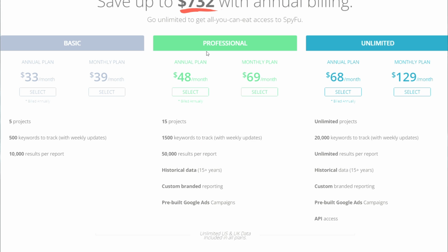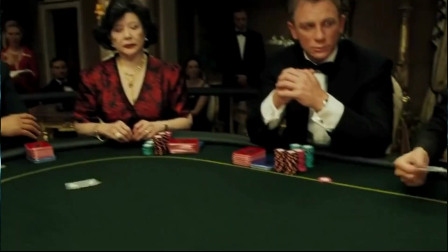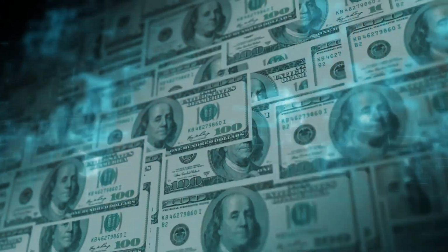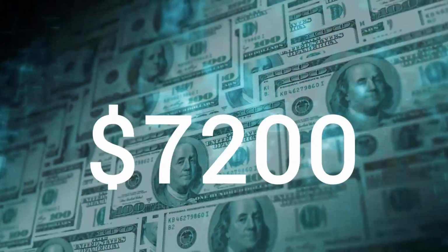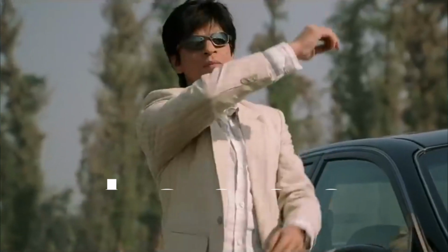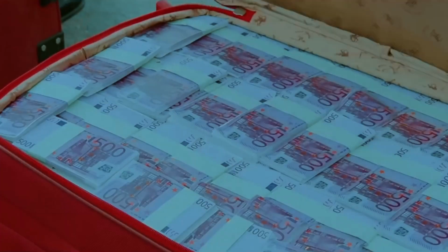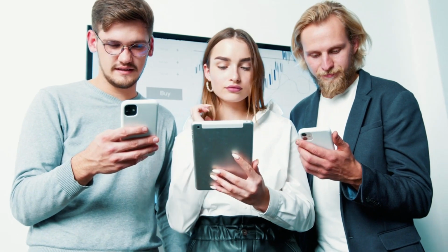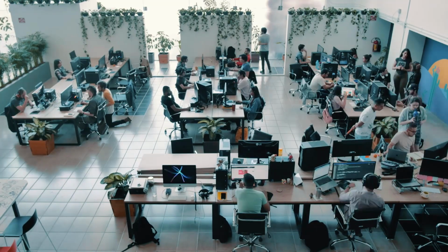The professional pricing plan is the one most people go for since it's not too expensive but also not too cheap. Just think about it like this. If you bring 10 people here and they all take the annual professional pricing option, that means you have generated sales on SpyFu for around $7,200. Since you get 40% commission, that is already nearly $3,000 a year from just 10 people. So this site can most definitely make you a lot of money. With that out of the way, let me now show you how you'll be getting traffic to that affiliate link.